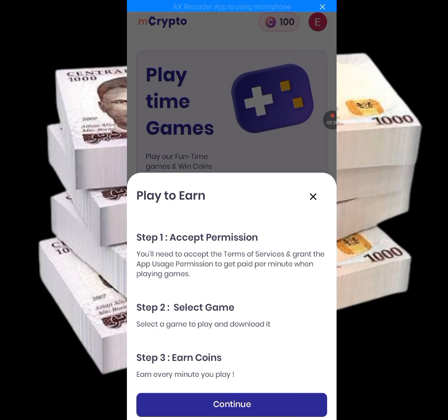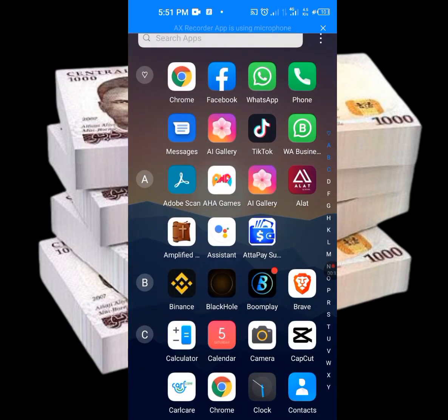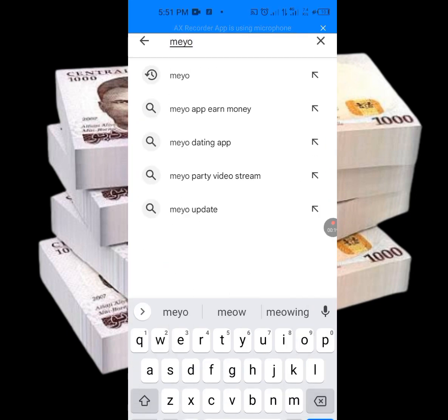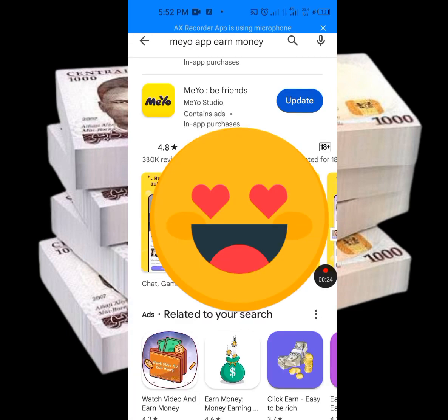I don't want to waste much of your time, so let me go straight to the fourth app that will pay you after you perform a task. It is the Mayo app. Go to Play Store and type Mayo app and money. This is the app, this is the logo. Download this app, perform the task, and once you perform the task, you will be paid your money.